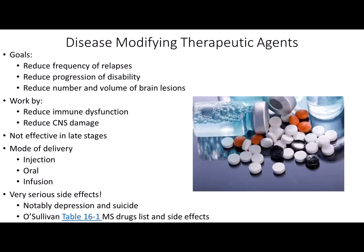As I mentioned, they are not effective in late stages, mainly because they target an inflammatory response, and as we talked about in previous slide presentations, there is no inflammatory response. It's more of a neurodegeneration in the later stages of multiple sclerosis. The mode of delivery for these drugs is injection, oral, or IV infusion. The most important thing to know about these drugs is they contain some very serious side effects. I've put a link to the O'Sullivan table that lists these drugs. I think probably the most important thing to be aware of is the fact that some of the drugs have side effects of depression and suicide.